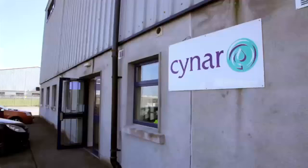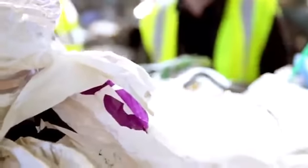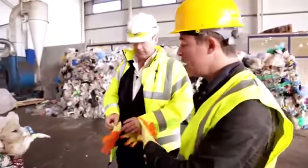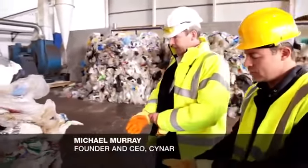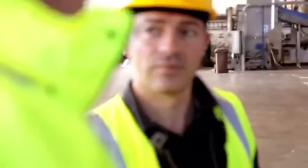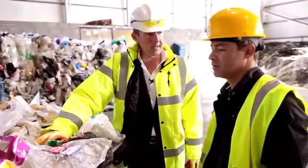This is Sinar in Portlaoise, Ireland, where end-use plastic is given one more life. Some of the plastics end up here in Sinar's processing plant. Michael's the CEO. Michael, what are we looking for here? Well, these are bales of plastic that come in from waste management companies into us for processing into diesel fuel. So what this normally would go straight into a hole in the ground. Doesn't make any sense. Right.